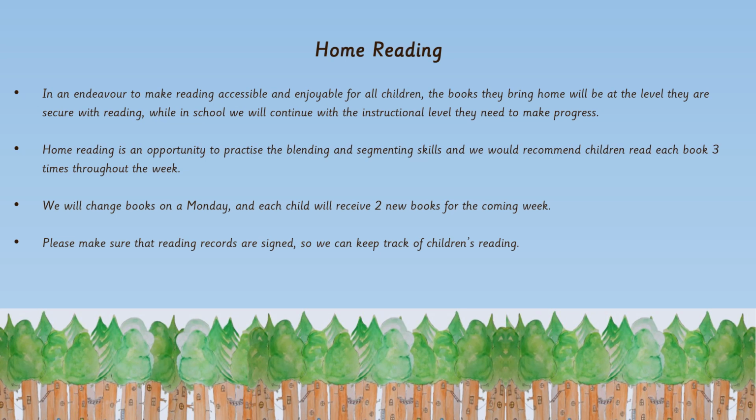One of the things that we encourage children to do when they're in Year 1 is lots of home reading as much as possible. In an endeavour to make reading accessible for all children, the books that the children bring home as their reading book will be at a level that they are secure with when reading. So all of our books are now phonically decodable.